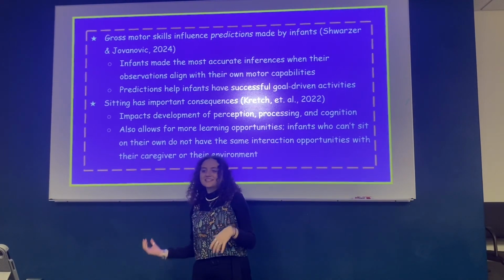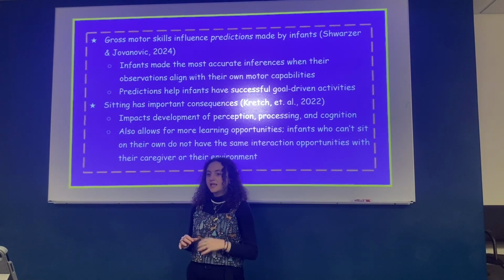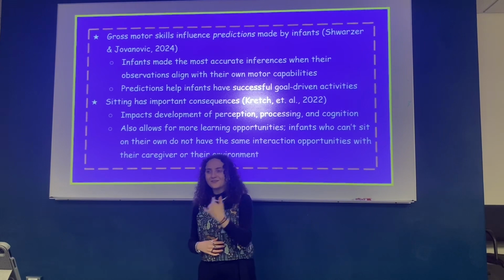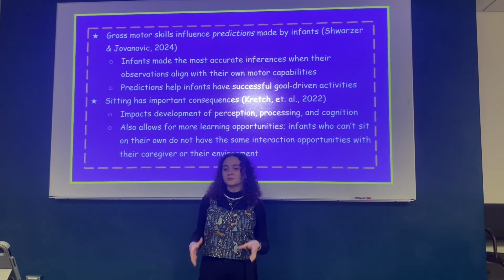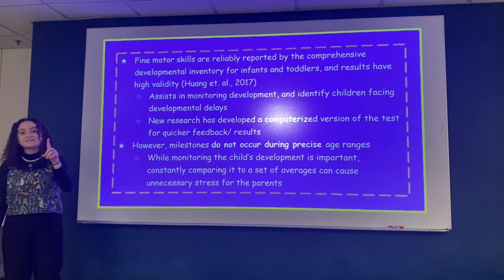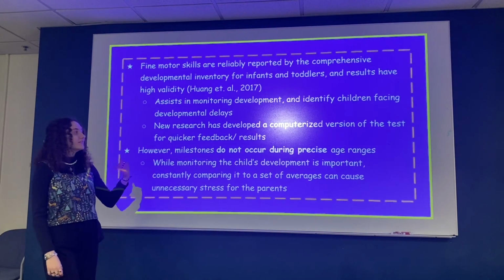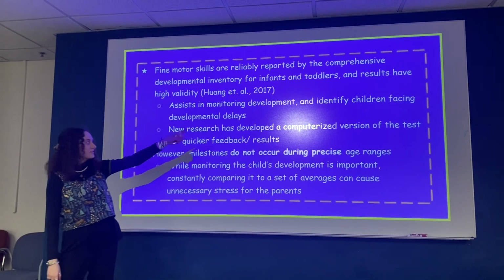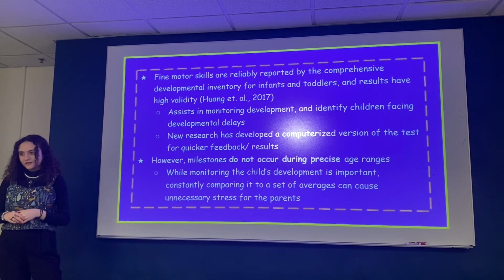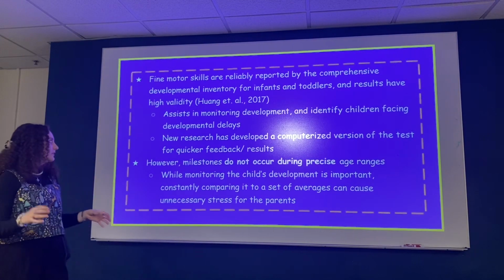Sitting also has important consequences to the development of the infant. In 2022, researchers found that sitting impacted the development of perception, processing, and cognition in infants. Sitting was also found to give infants the opportunity to have special interactions with their caregivers and therefore more learning opportunities. And in case you were wondering about the validity of fine motor skill developmental assessments, they were even able to, in 2017, make a computerized version of these tests to provide quicker feedback and results. And this is especially important when monitoring the development of the infant, especially for children facing developmental delays.